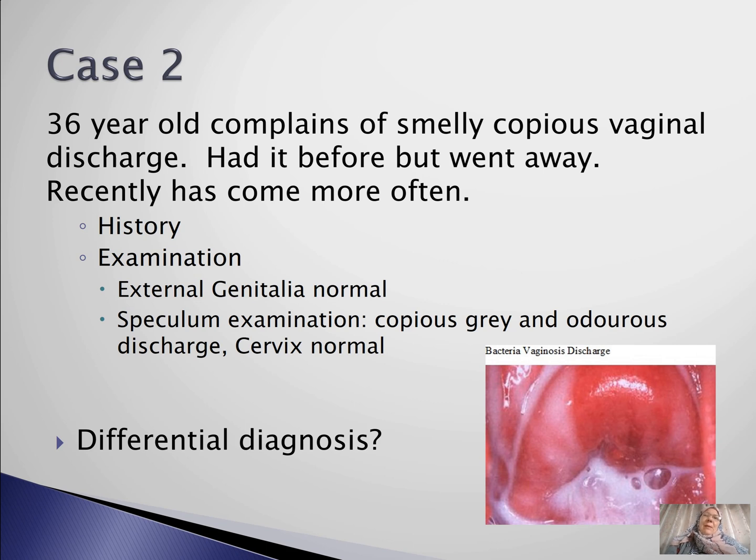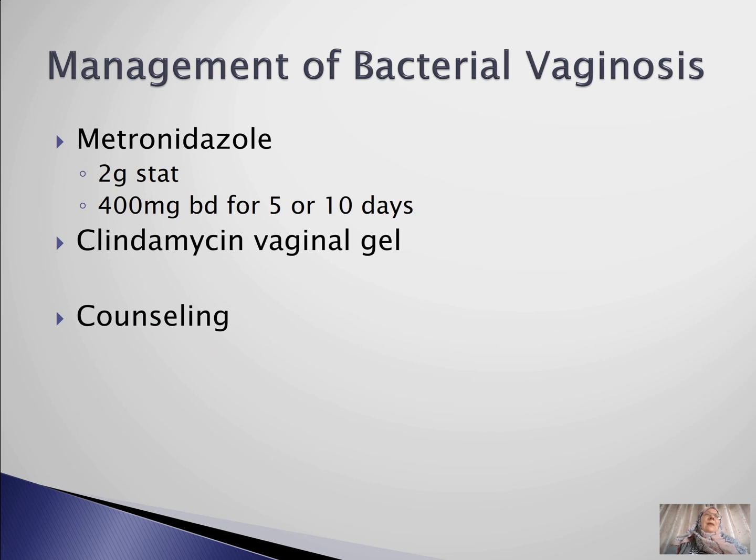Have a look at this picture and think about a differential diagnosis to this scenario. And you're right, the differential diagnosis could include Trichomonas vaginalis, as this also causes a similar discharge, but usually no smell. Treatment is with metronidazole. You give 2 grams of metronidazole as a start dose, and this is usually sufficient. You can also opt for 400 or 500 milligrams BD, twice a day, for 5 to 10 days.